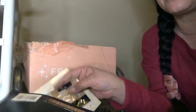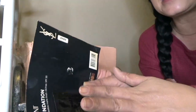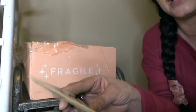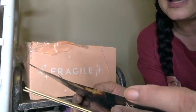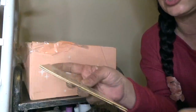Okay, so I have all of these samples. I want to do a full face of just makeup samples, from everything from foundation to powder to lipsticks if I can find them. So I have all of these. This is the Jouer Backstage foundation. This is the All Nighter. This is the Giorgio Armani, which I've heard is really, really good.